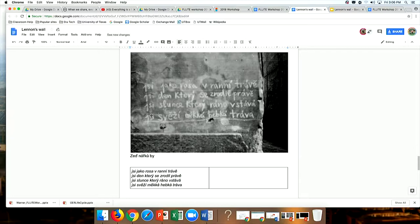Now, the history behind the wall is that it was a location where people would write various messages to each other during communism. They put poetry on the walls. This was something from 1977. As far as I can tell, this is not a famous piece of poetry beyond the fact that it was on this wall. I Googled a quote from it and couldn't find it anywhere. So this is interesting. I've started to wonder, is this copyrighted text? I don't know, but there's a picture of it.